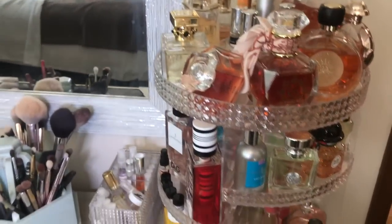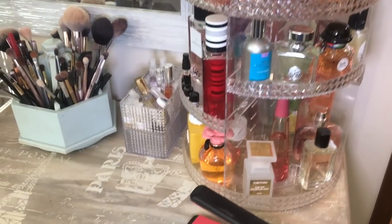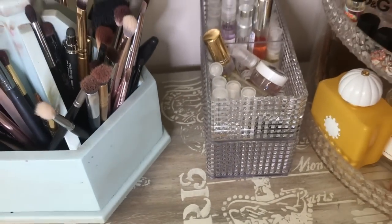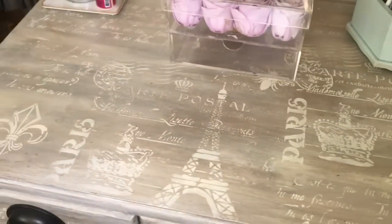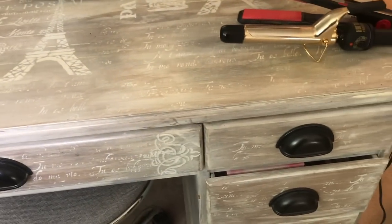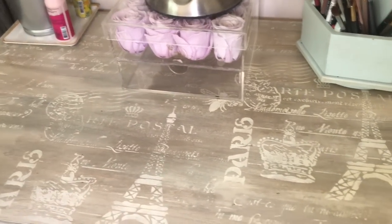So here's my tray, way more organized. And then I've got travel sprays there, and then the one behind it is empty actually. And then this desk, I actually painted it myself, and I think I did a freaking awesome job. It's very cool. Oops, this needs to be closed. Okay, Inner Life of Maria.